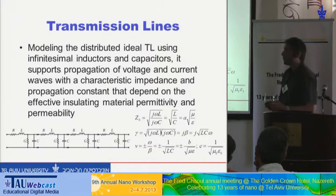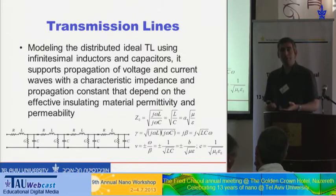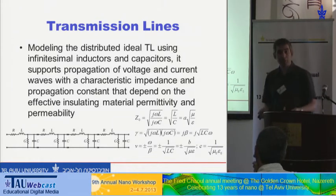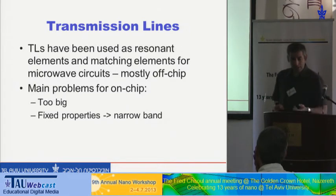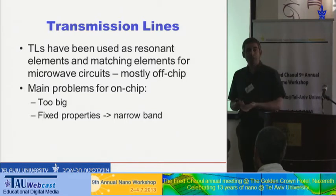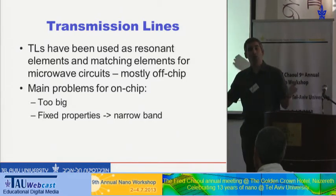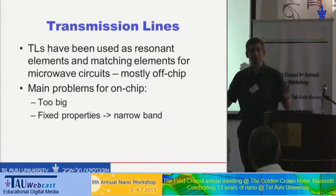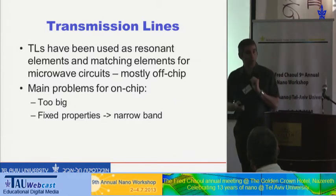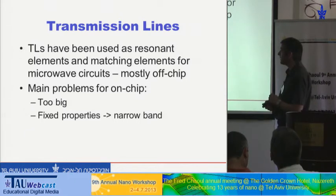So what is wrong with that? The problem is that sometimes we're stuck with materials that do not give us what we actually want in terms of impedance and phase velocity. So we want to change those properties. Moreover, the transmission line we get when we work at a certain frequency can be very large, because it's on the order of magnitude of the wavelength. If we have a wavelength of millimeters, it means that transmission lines are going to be millimeters long, and that's too much. We want very small chips. We want very small integrated circuits.